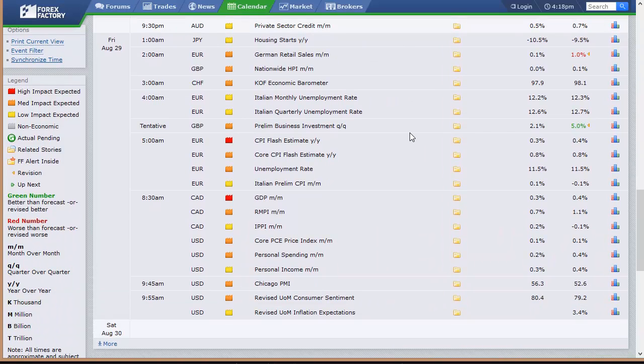Italian unemployment data, preliminary business investment out of the UK, CPI and core CPI out of the broad European sector, along with their unemployment rate. That's a lot of data all at once. Be aware of that. That's big data, two big numbers coming out at the same time. Canada's GDP, RMPI, and IPPI, and we wrap up Friday morning with core PCE price index, personal spending and income, Chicago PMI, and the last look at consumer sentiment out of University of Michigan for the month of August. A lot of data there on Friday for the U.S.